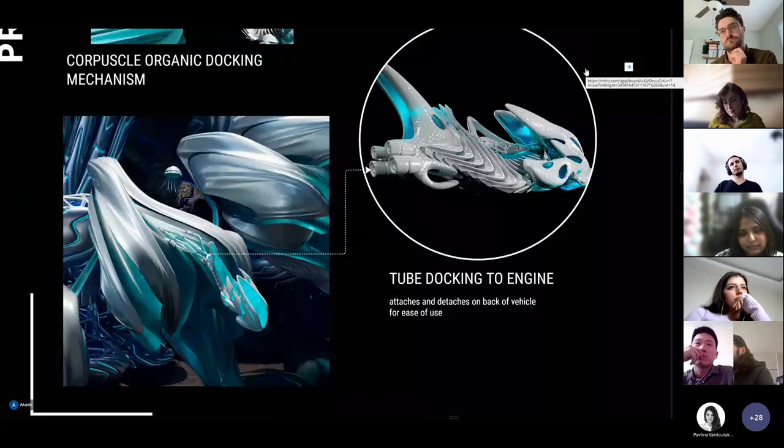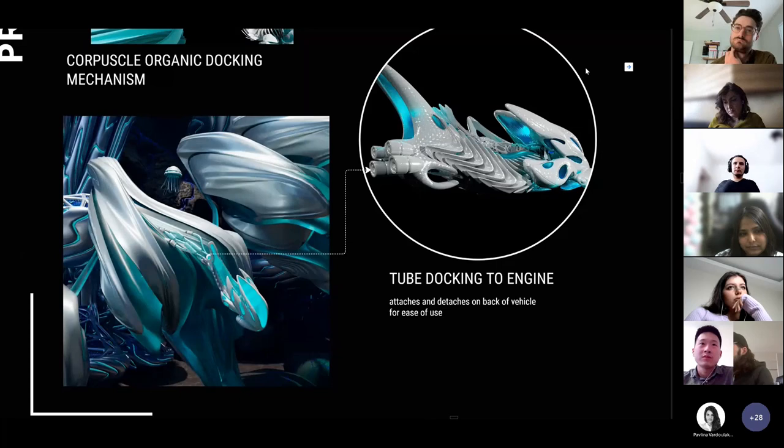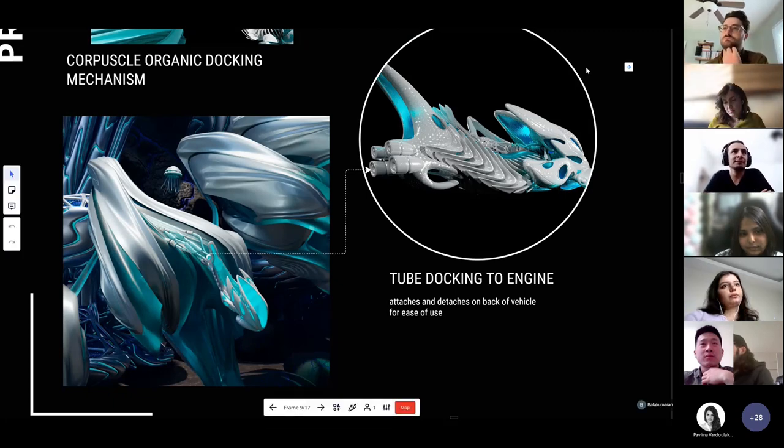Here, the tubes dock into the back of the propulsion engine of the private vehicle, providing ease of access and departure. Like the public vehicle, most things in Cerulean work on neural network synthesis. These private vehicles dock and undock organically, and energetically detect the presence of the beings to detach from their positions.